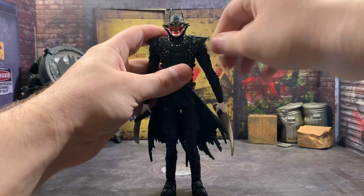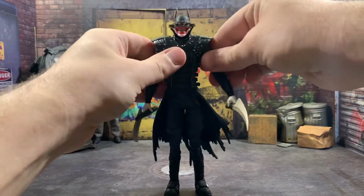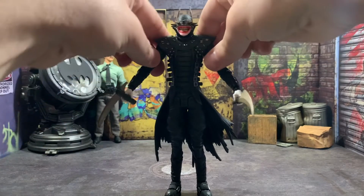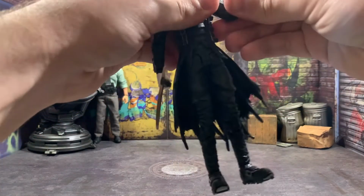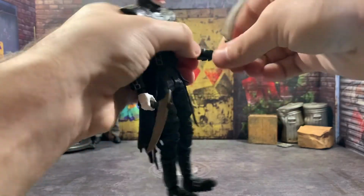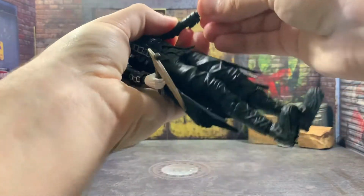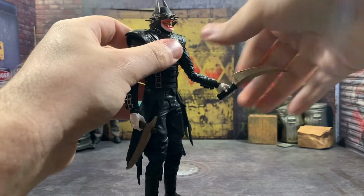Can go all the way around if you wanted to, but it's going to jut out a little bit on the sides. Bicep swivel, there's a butterfly joint in here, so if you wanted to put his arms back and then put them forward, you could do that. Bicep swivel, double jointed elbows, which go up all the friggin' way. Hasbro, take notes. And then wrists, standard McFarlane joints, so you can go up, you can go down, you can rotate, and if you turn it, you can have them go back and forth.